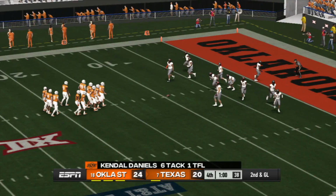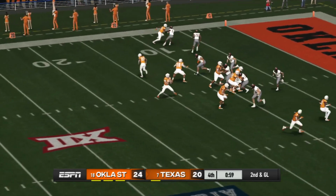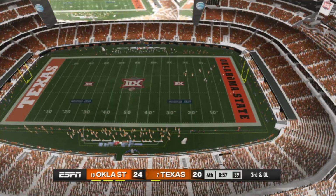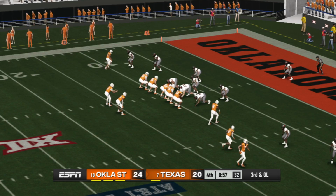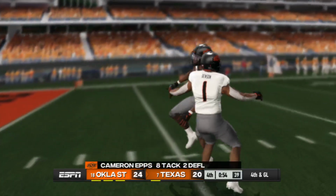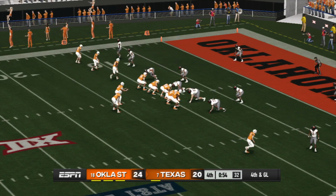Second timeout. And this play is number 8 on the drive. Crucial third down as they try to take the lead. In a game this tight, that might be one we look back on later and say that won the ball game. And this is the ball game right here.